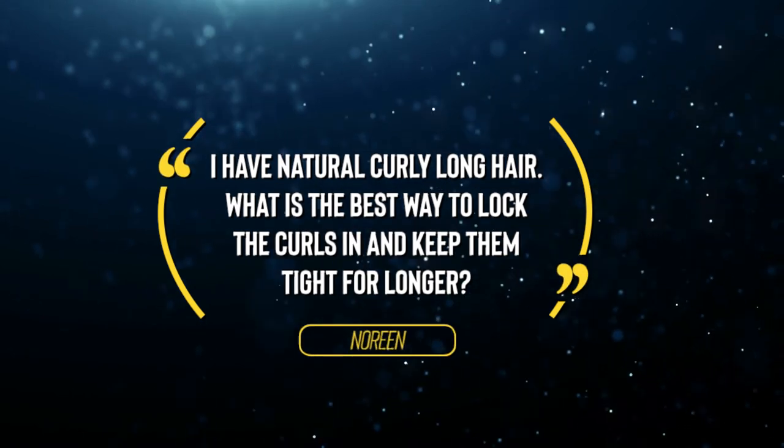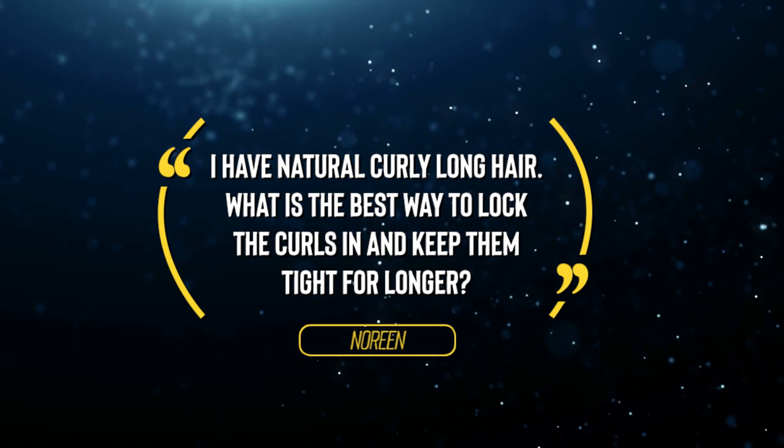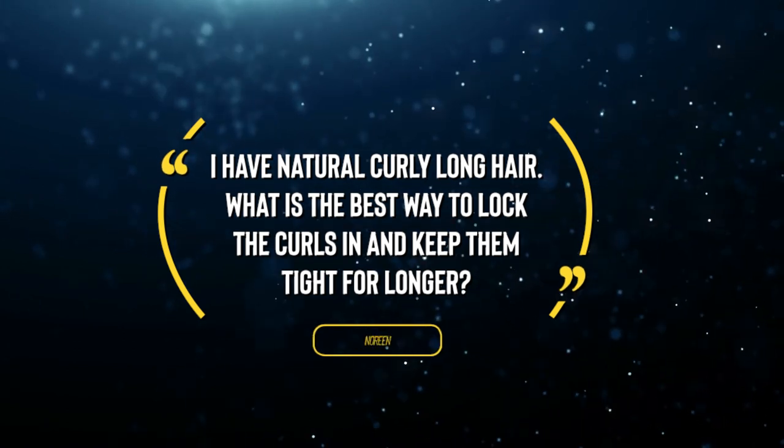Noreen asks, I have natural curly long hair. What is the best way to lock the curls in and keep them tight for longer? Miss Noreen, if you have naturally curly long hair, I'm not sure what curl type you have, maybe it's a 3C, 3B or something like that. To keep them tight longer, you definitely just want to use that.